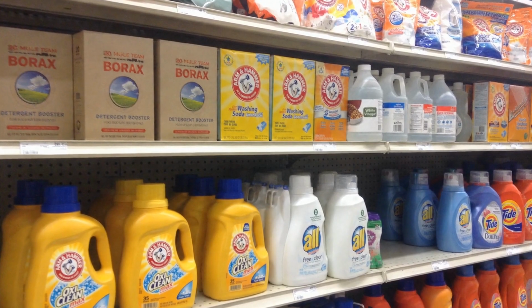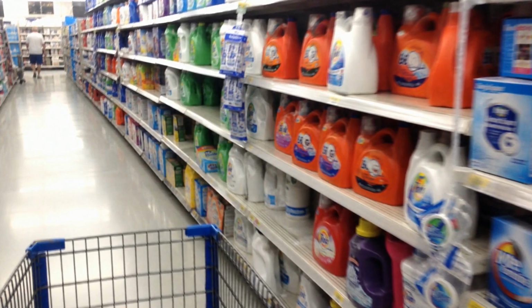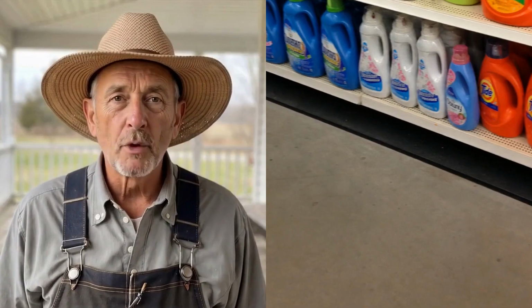Handle all of them for under $6 a year. Those 3 jobs are sitting on shelves you already walk past. Here's exactly what to grab and what it should cost. Walk straight past the bright plastic jugs and look down. Bottom shelf of the laundry aisle.